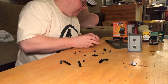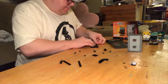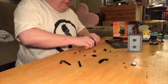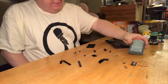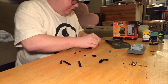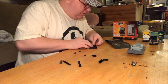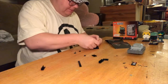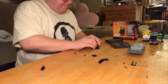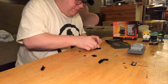And okay. So because the Carbonite block does not have traditional feet on it like the other brickheads do, we are creating a little, looks like a little cradle that holds the whole structure.